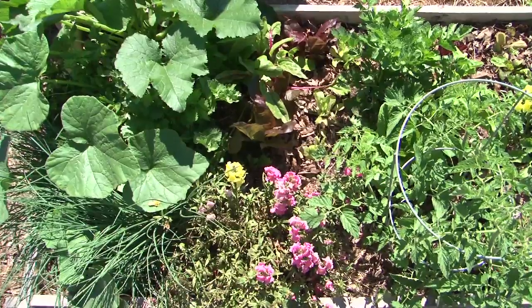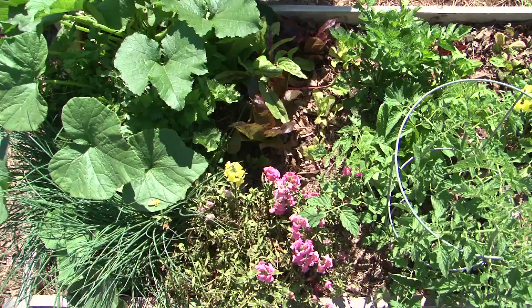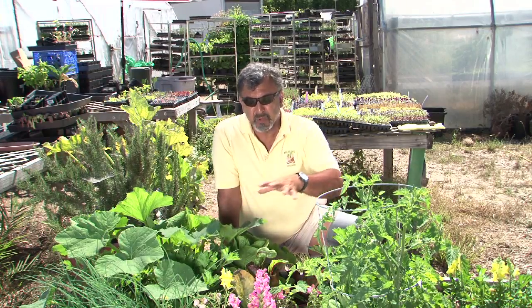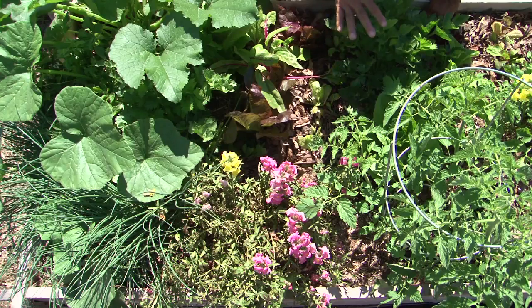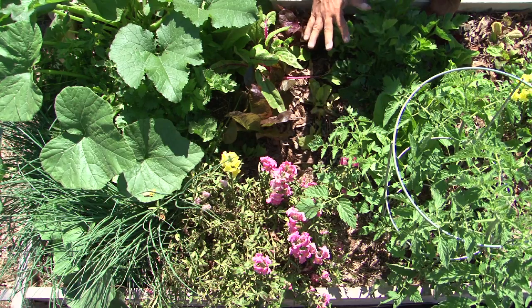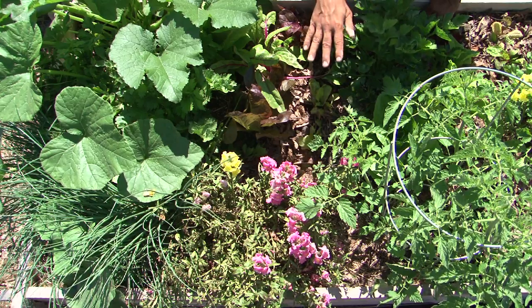The other factor is over time, and I call that the fourth dimension, and that's looking at the garden in terms of succession plantings, planting bigger things with enough space, but also in the meantime planting things that are going to be quicker to maturity and easier to harvest and take up less space and will be out as other plants take over.